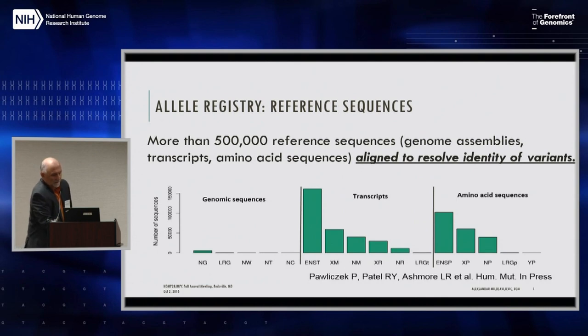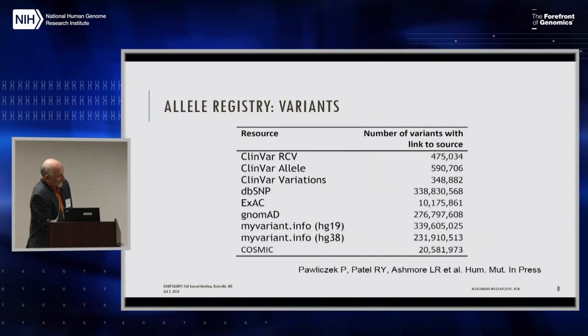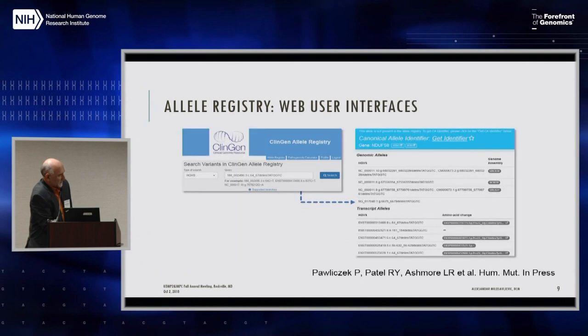So the registry implementation involved a lot of engineering to put 500,000 different transcripts in memory so that one can quickly resolve the identity based on the sequence level alignments. The registry contains many transcripts, whole genome assemblies, and amino acid sequences that were aligned. And variants from all major sources are registered.